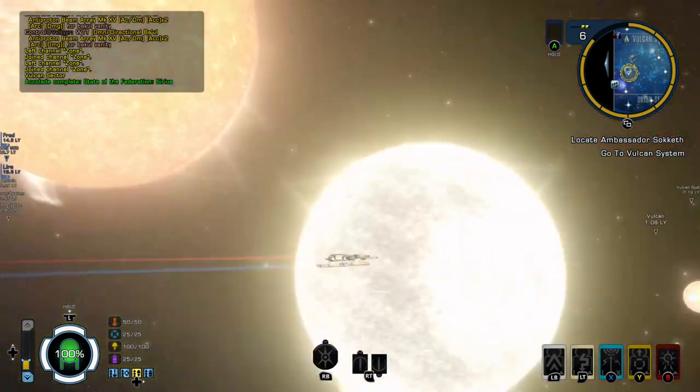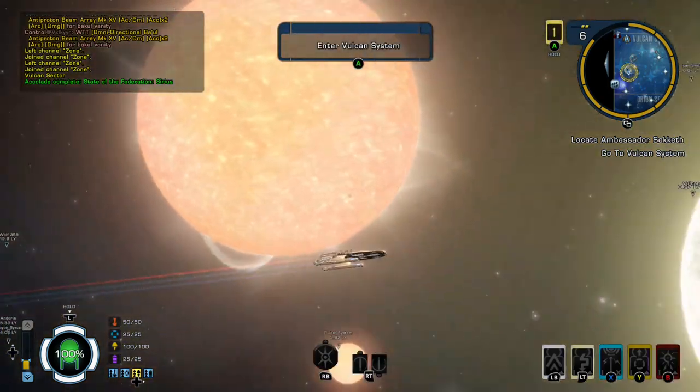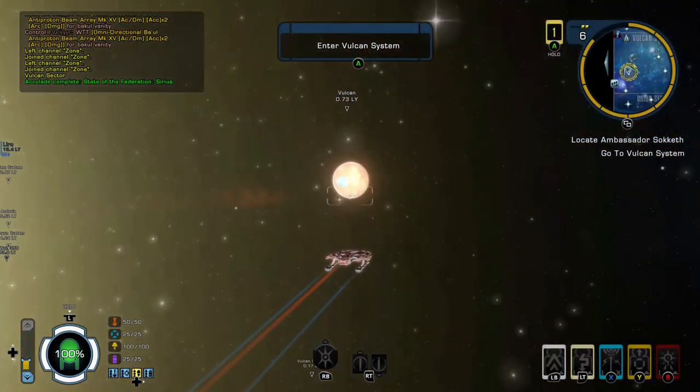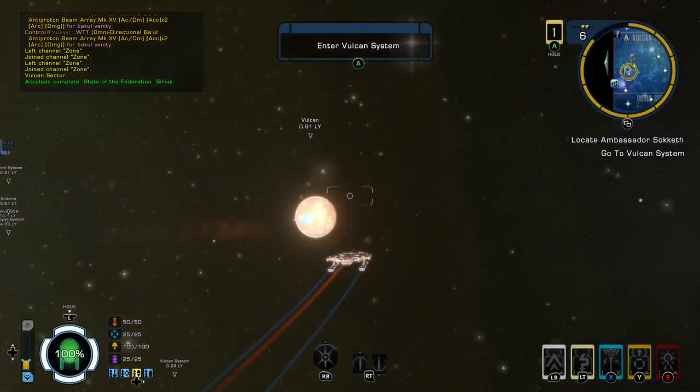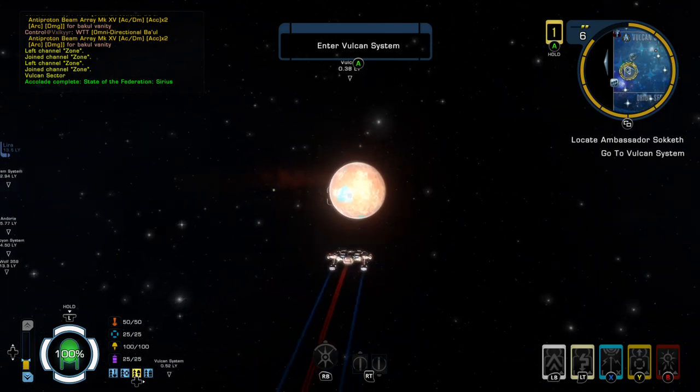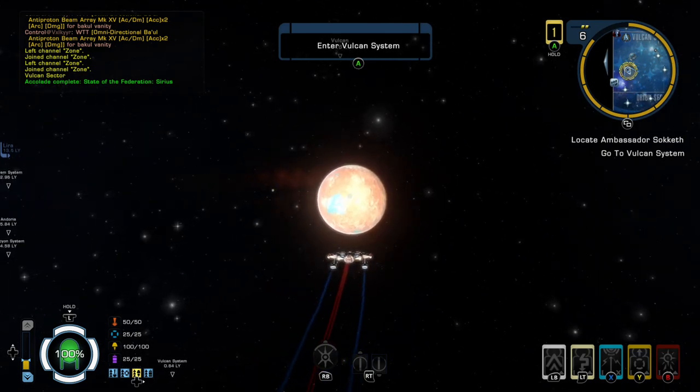So. As we can see, Vulcan is actually a trinary system, as we pass between all three of the home stars and head towards Vulcan itself.